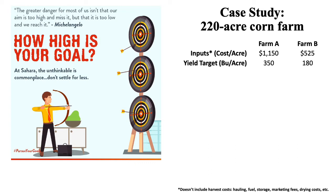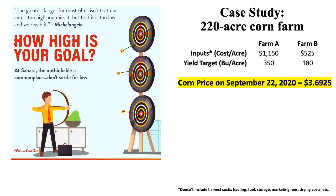So, what is your goal? Like, how high is your target? It probably ought to be where you're going to make the most profit. The corn price today happened to be $3.69 per bushel.